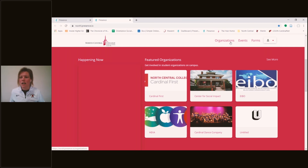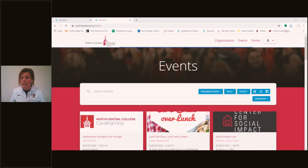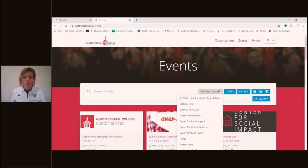The two key ways that I'll encourage you to explore: the first way is through the events. What's happening on campus? I would recommend you explore what's coming up, but you can also utilize some of these buttons on the side here to get a different view into what's happening. You can isolate or filter by a certain organization. So if you're a part of an organization, or just want to learn a little bit more about what a certain organization is doing, you can filter that way.